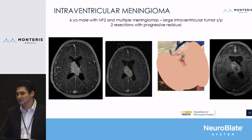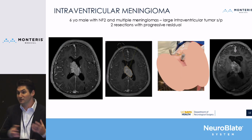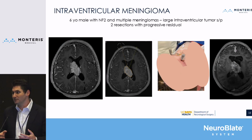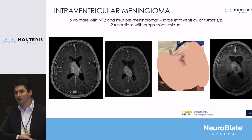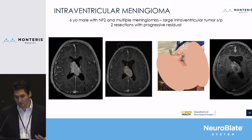This was done in the last 6 months, so I can't give you the long-term follow-up on this. It wouldn't have been my first choice for dealing with this lesion, but because we were limited by multiple prior surgeries, not really a radiation candidate, this was kind of a salvage decision.